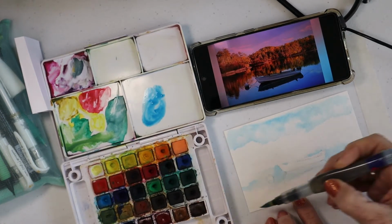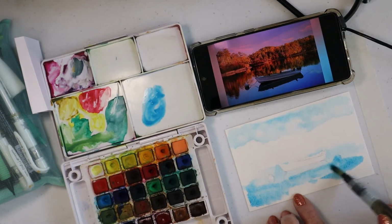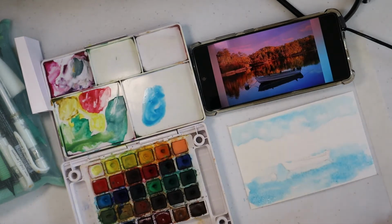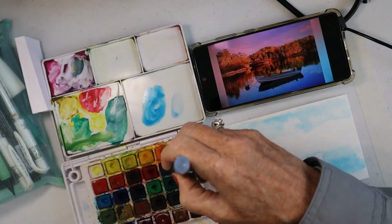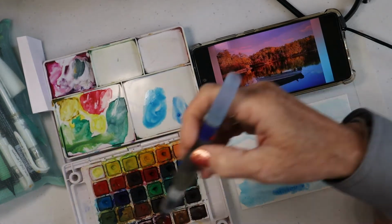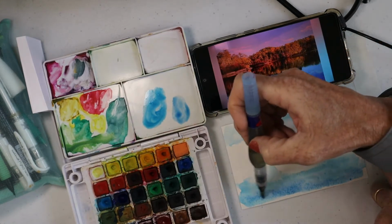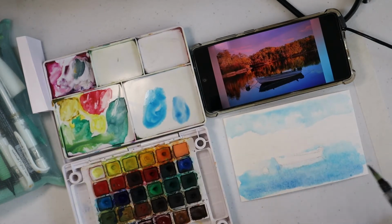So now I'm going to put in more. This is on dry paper because I wanted it to be darker. Okay, and you're going to see it even get darker than this because the part of the sky, the zenith, that is more directly above, you don't see in the photograph. But if you were there in real life and you looked straight above, there's darker blue straight above you. And so that's reflecting down in this.